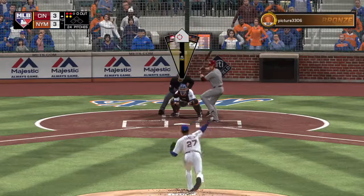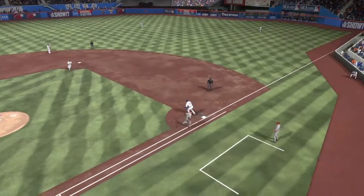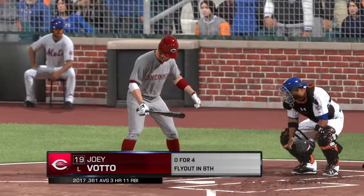All even at 2-2. Here it is. Sent on the ground out to second. Played on the backhand. Throw to first gets him. 1 out here to lead off the 10th.